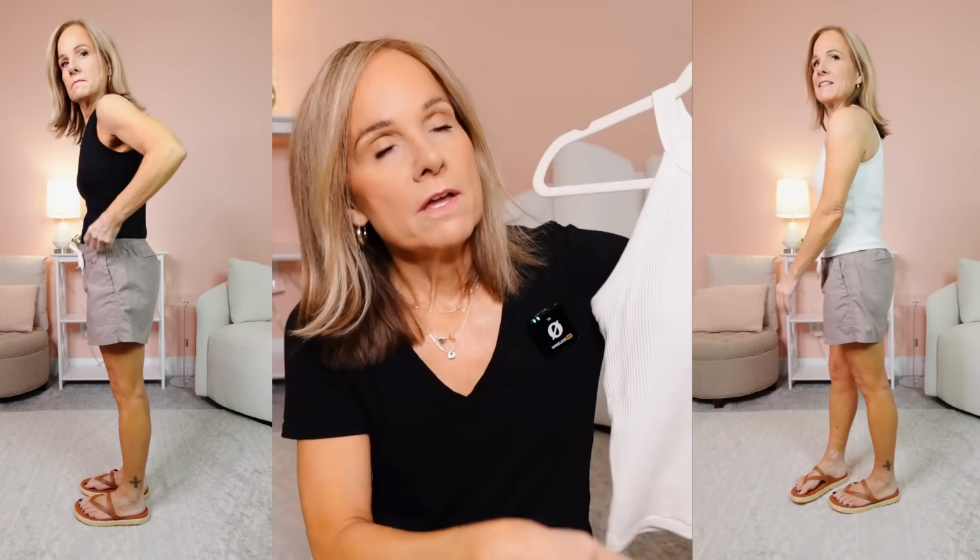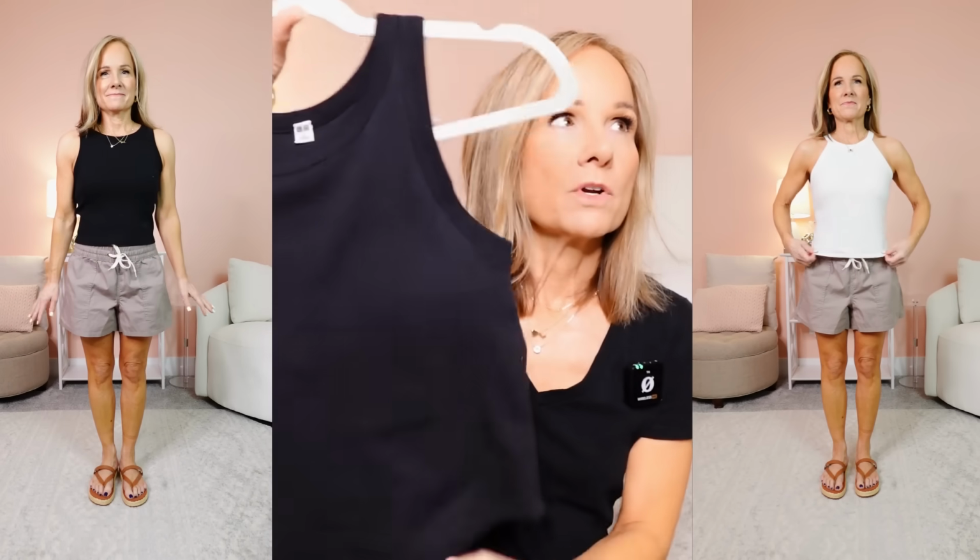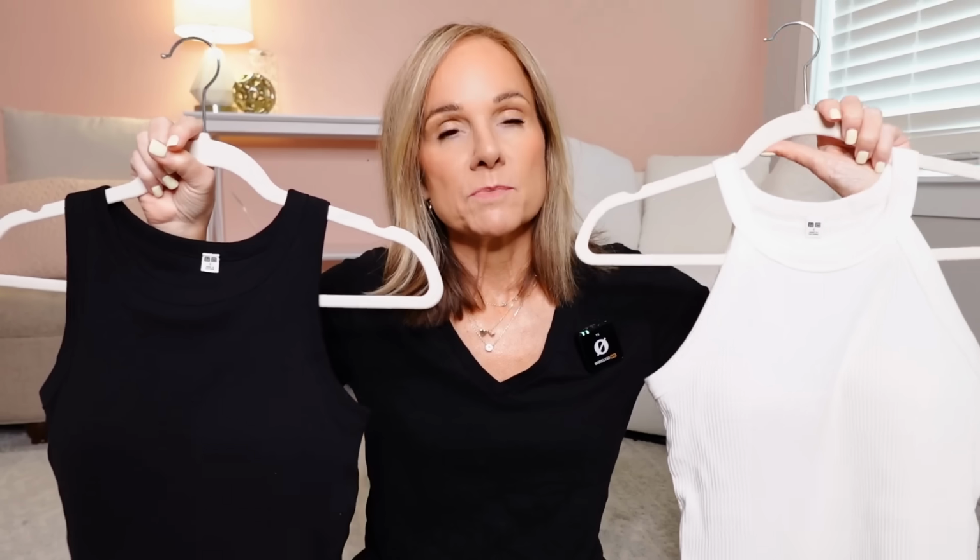But if you want the bra tank that's a little bit longer, especially if you're longer waisted and don't want to show any tummy, go for this one. This one is a little bit shorter, might be better for someone who has a shorter waist, or if you want something that's just hitting the top of maybe a high-waisted pair of shorts or pants, then go for this one. They're both fantastic, but that is the difference between these two. So I wanted to take this chance to clarify that in case you're wondering or you didn't know. So that would be my first piece. I would choose the white halter tank.